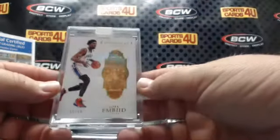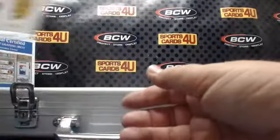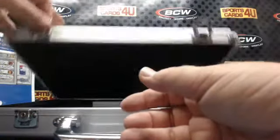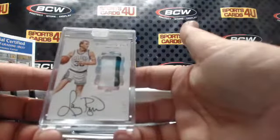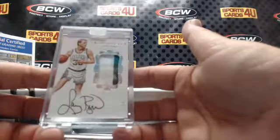One out of 10, dual diamond gems for the 76ers, Joel Embiid, 1 out of 10. And last card, box one. 11 out of 25, two color patch autograph for the Celtics, Larry Bird.